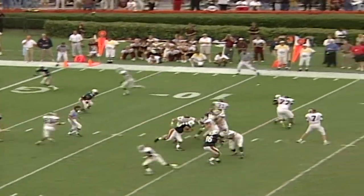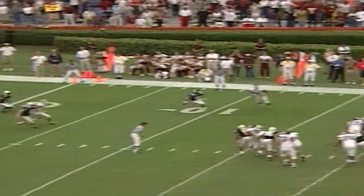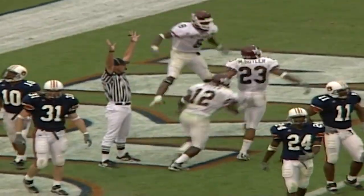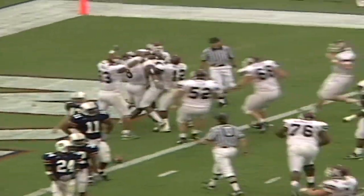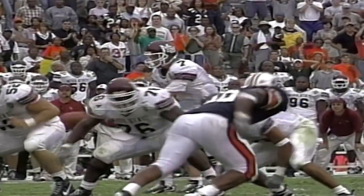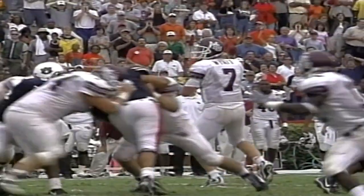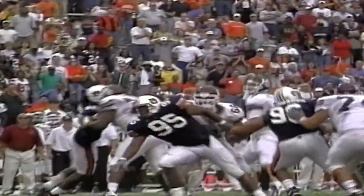Wyatt gets the ball. Wyatt back to throw. Wyatt looks, fires toward the end zone, passes, caught for a touchdown by Matthew Butler. Matthew Butler, Jack, what a catch. Butler. I thought that was going to be intercepted. The defender for Auburn jumped in front of Butler and went through his arms, and Butler gets it, John Carrero.